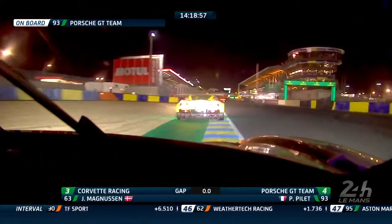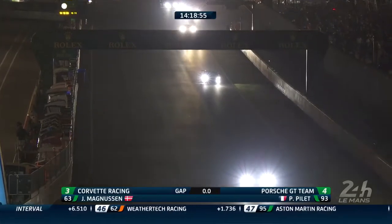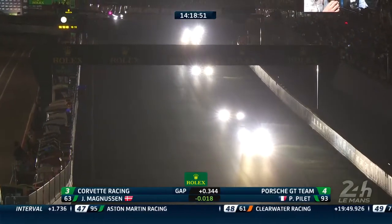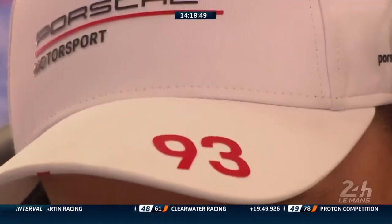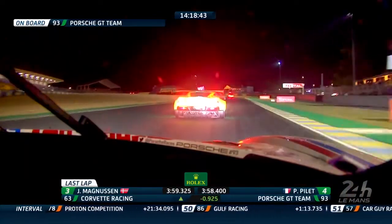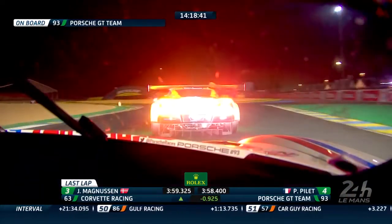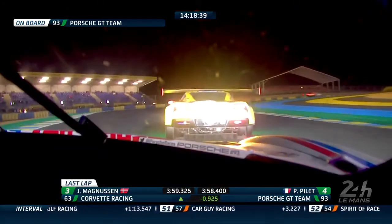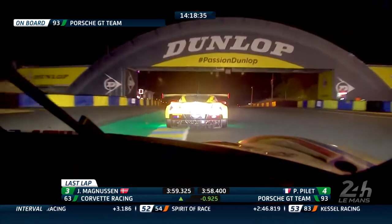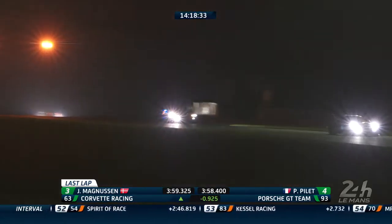Here's our third place battle in GTE Pro. Jan Magnussen leads Patrick Pilet. This is a battle of normally competitors who compete in America in the IMSA WeatherTech SportsCar Championship. A 10-second penalty added to the pit stop of the 97 car for full course yellow procedures. That's just an insult to injury. Yeah. When it's not your night, it's just not your night.